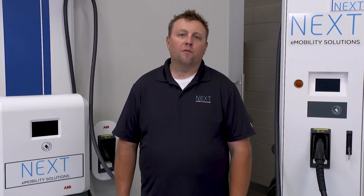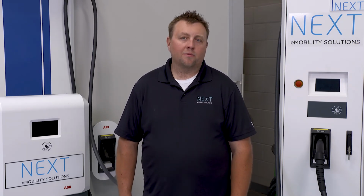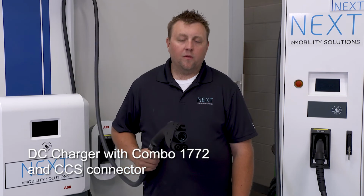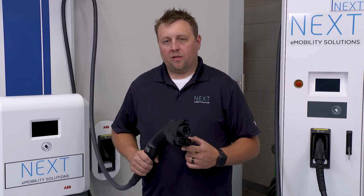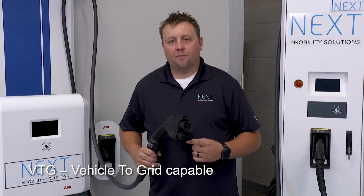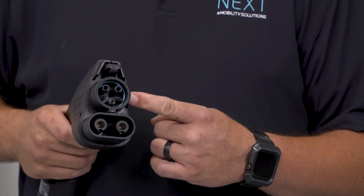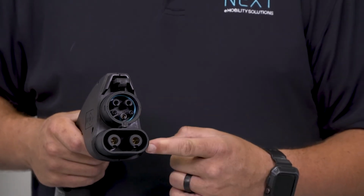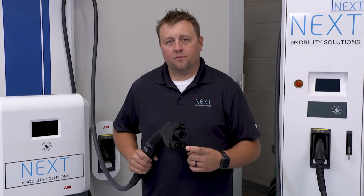Finally, we're going to talk about DC charging. On top of being more efficient and faster charging than AC, DC gives you a couple other options as well. For example, using the combo CCS1 adapter port that comes standard in our vehicles today, we can use vehicle-to-grid options as well as vehicle-to-building. This combo port allows AC communication and charging as well as the DC connection to give you both AC and DC charging options.